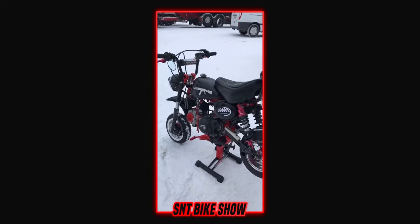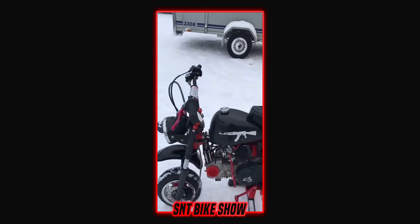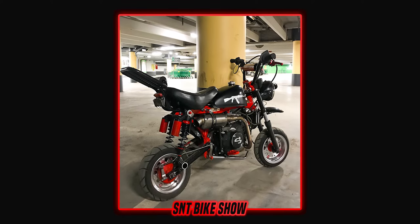It's definitely something unique in the moped space, and it's definitely one of my favorite types of builds that are not fully supermoto builds like that. Everything from the paint job to the AK47 stickers to the wheels, everything on this bike looks insane. So thank you so much for sending it in to the show.